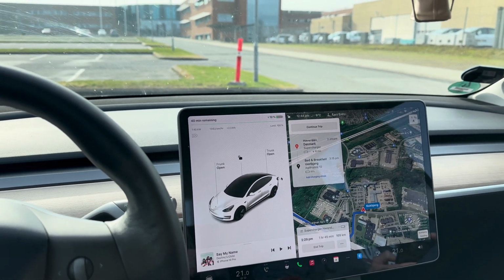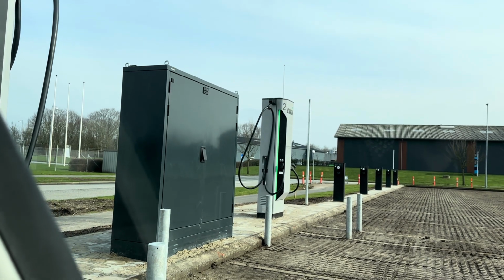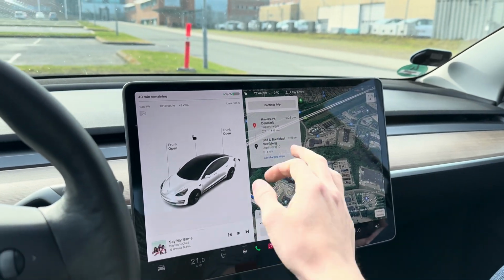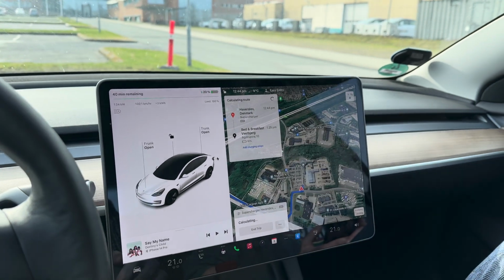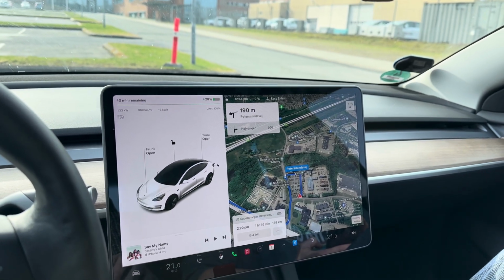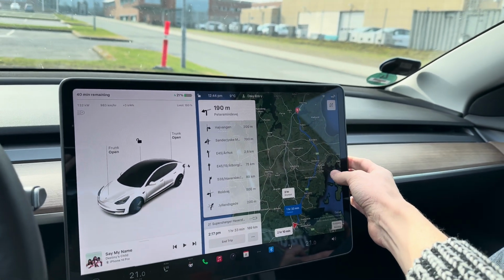Are we too cold, or can the charger not deliver more if it's 240 at full voltage? I don't know. Anyway, still okay charging, but we're not gonna charge for 40 minutes. I don't know, we're maybe going to 60-ish% or so. 170 kilometers to our next planned stop.